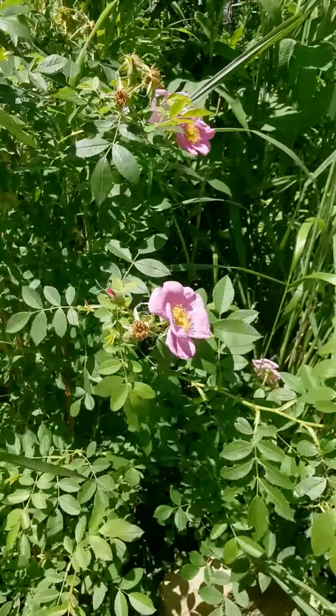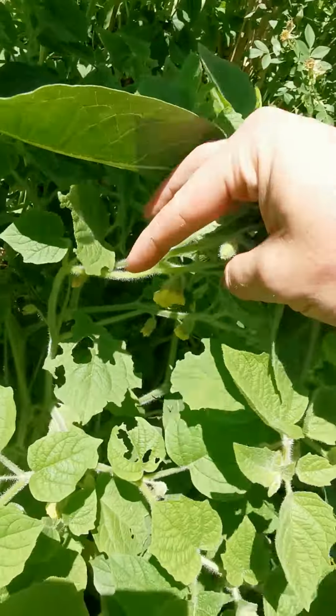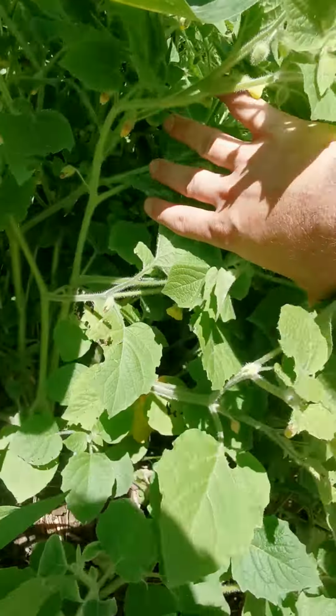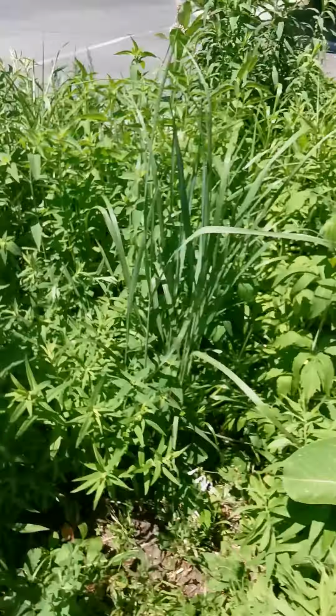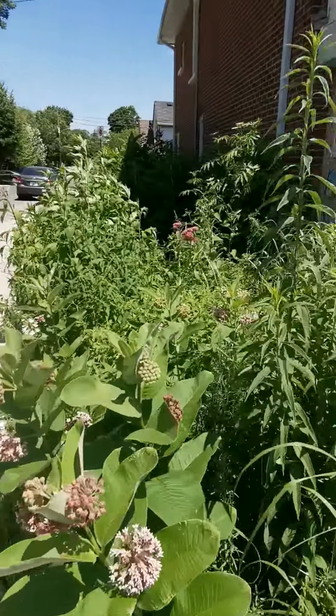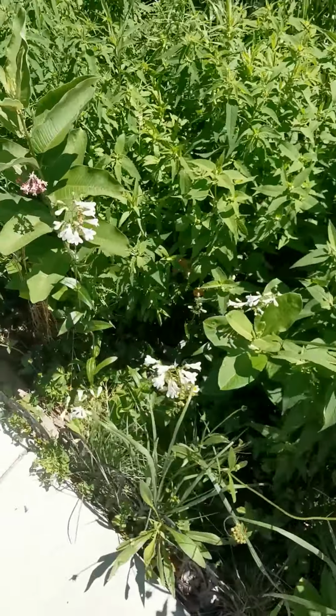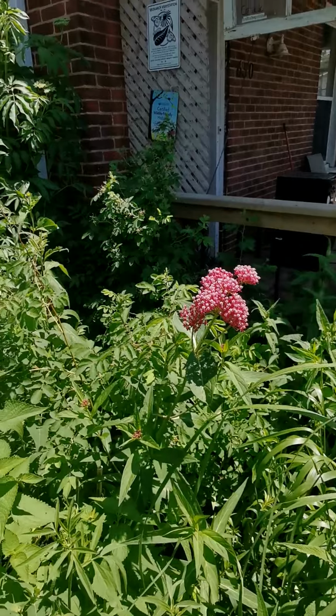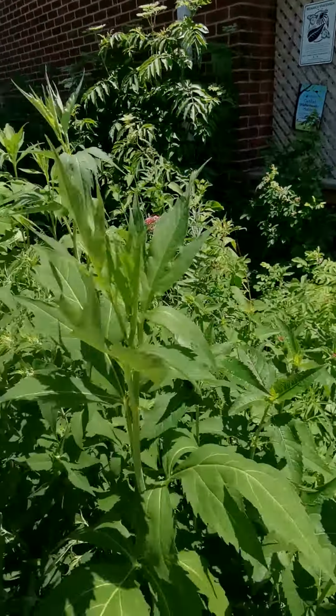Our Carolina rose is doing really well. In here, our clammy ground cherry is just ridiculous. It's literally full of little tiny flowers. On the side, more common milkweed, more foxglove beard tongue. There's our swamp milkweed, rose milkweed, doing really good in there.